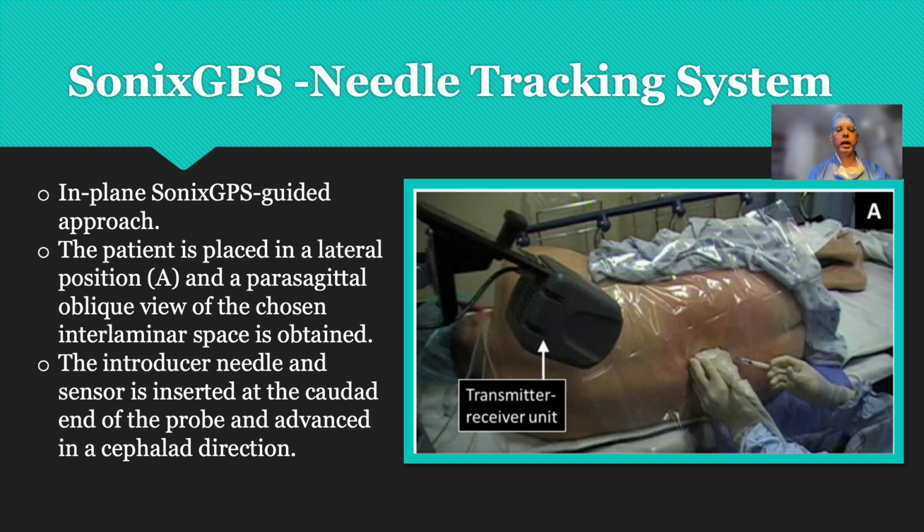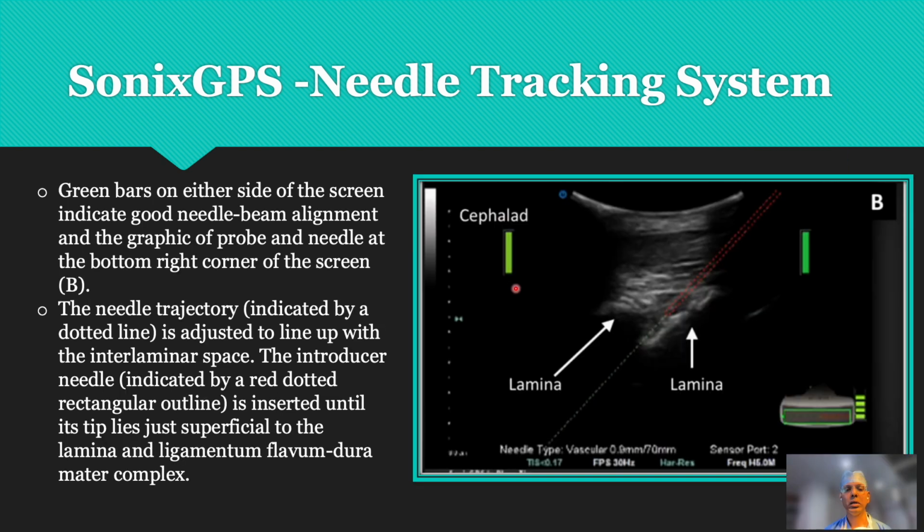In the in-plane guided approach, the patient is placed in a lateral position and a parasagittal oblique view of the chosen interlaminar space is obtained. The introducer needle and the sensor are inserted at the caudal end of the probe and advanced in a cephalad direction. These are the green bars.